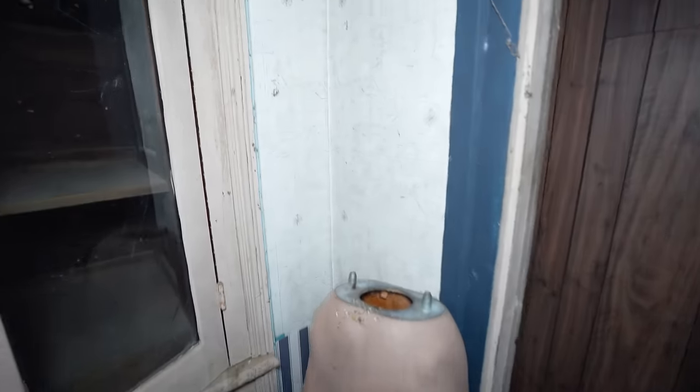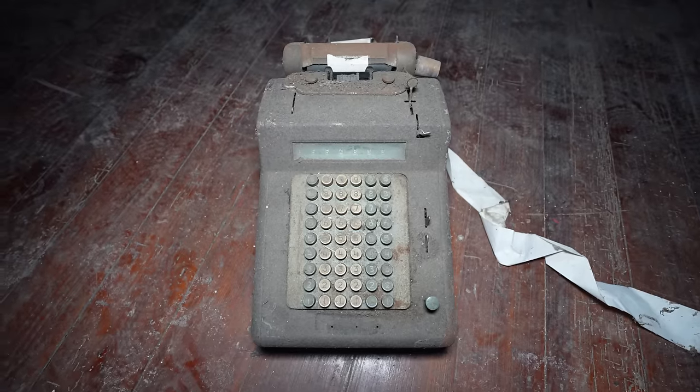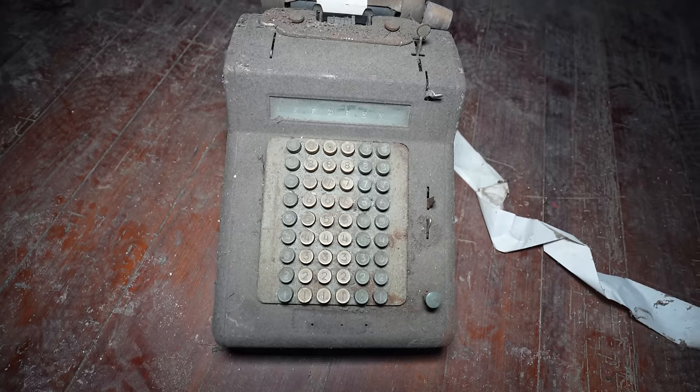Oh, look at the wallpaper. It's the world. That's awesome. And that's why it makes sense that the outside had a fresh coat of paint and it still looks pretty good, because it was only painted like 25 years ago. Some shame, dude. I want to buy this house. Looking down here, it's a very old cash receipt. Like a calculator, man. Look at this thing.